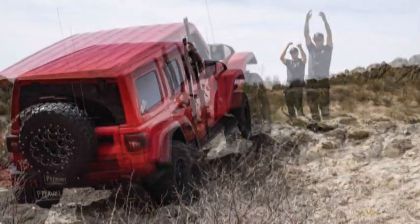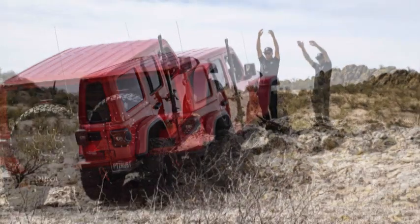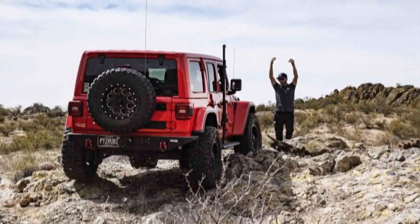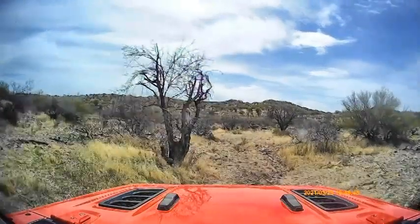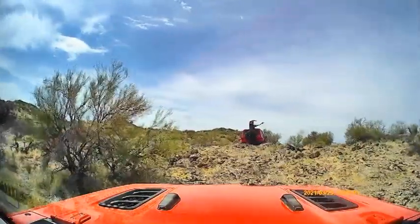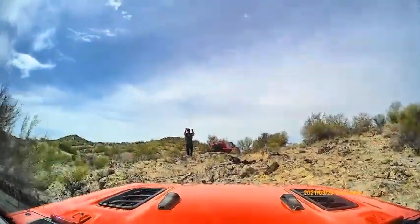Shows the process of going up a rocky hill. Now it is our turn.